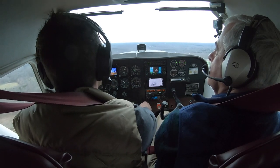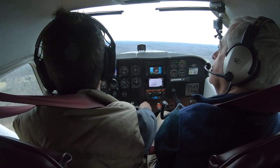Thurston County traffic, 172 Papa Alpha is turning crosswind for runway 24.